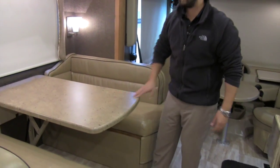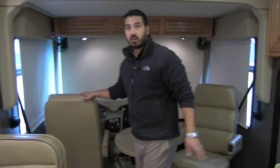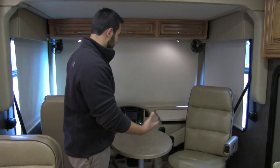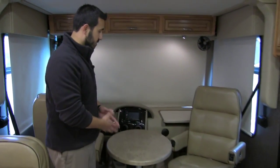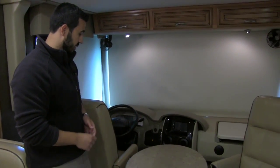As we take a look up front, both of our driver and passenger chairs will swivel, so you're going to be able to utilize this space. You do have a table that can go right here, so that way if you want to have a quick snack, play a game of cards, whatever it may be, you certainly are able to utilize that space.